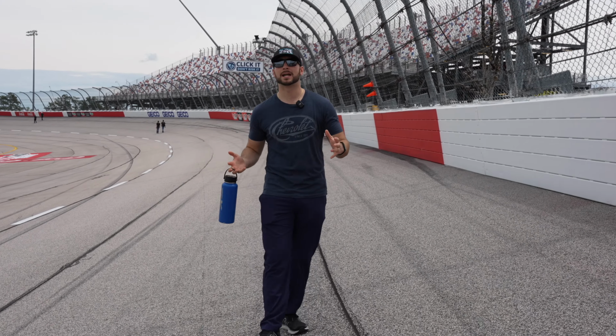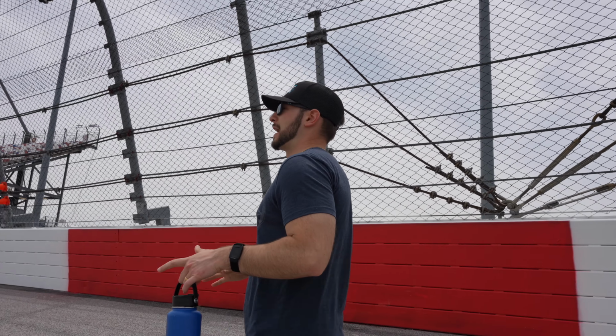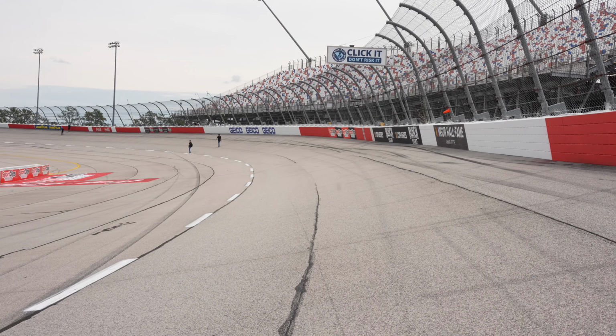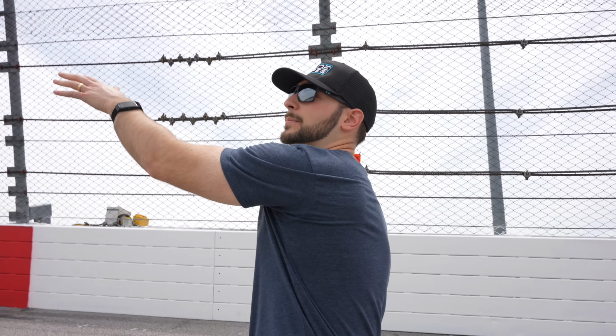Turns 1 and 2 at Darlington Raceway is probably the most unique compared to any other track. You have a couple different options getting into one. Depending on the balance of your race car, you can really move around a lot here and find a groove that helps with the handling. So you see some guys enter a little wider into turn 1, kind of a sweeping entry, carry more speed through the middle. A lot of guys straighten up the entry, kind of drive across the apron and let it run straight up to the wall and then turn it from there off of turn 2.